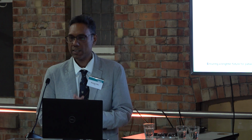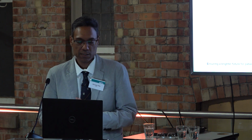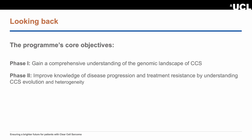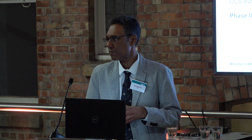So fundamentally, when we set out on this journey, we asked the question, what else could there be hidden in these genomes that could help us identify ways to target these tumors? And so the core objectives of the program were, first, to get a comprehensive readout of the genomic landscape of these tumors. And secondly, to improve our knowledge about disease progression and treatment resistance by understanding how these tumors grow and evolve, and also to look at how they might be different from one another. And then lastly, to try really hard, and I'll talk a little bit about this later, to apply these learnings to clinical trials with the aim of identifying new therapies.